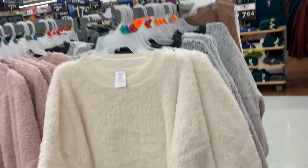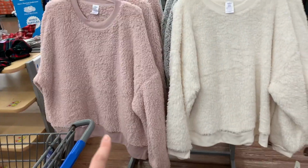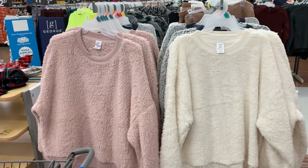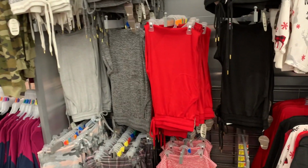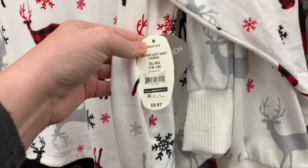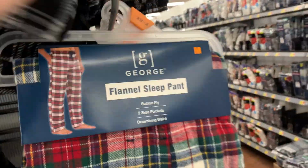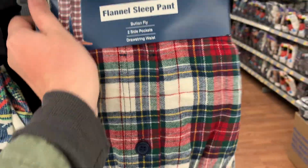If you're looking for more things for a comfy, cozy person, these are pretty great. They're $12.73. They are really cozy sweatshirts. This pink one is really pretty. The pink one and the white one are probably my favorite. These little pajama sets over here are adorable. These pants are $9.97. They are really soft, like a brushed jersey. For $9.97 as well, this little camo one is cute. These men's flannel sleep pants are really cute, and they are only $9.96.